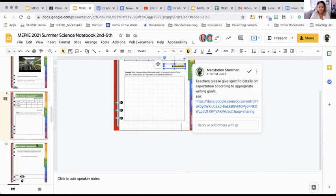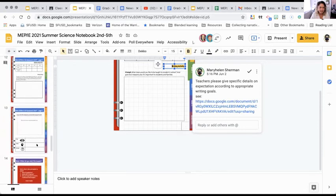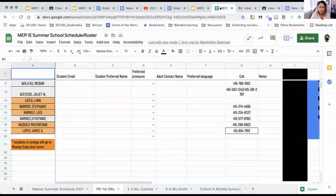Okay, so this is again just reading and science. I'll go over SEL content in just a minute. So Mary Helen, can I? Yeah, go ahead. I know you showed us the schedule for the day. Most of this work, when students are working through the notebook, is in the language arts portion, or I want to go back to your schedule to see. Sure, I can go back.